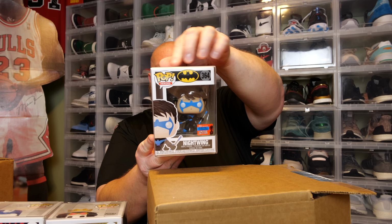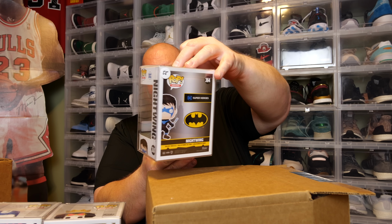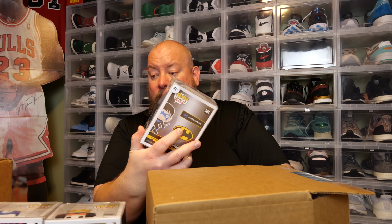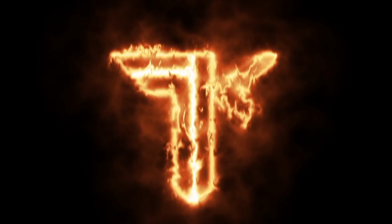Says Superheroes Nightwing, the 2020 shared sticker. Nightwing worth $55. We got over $500 in value back. Let's go ahead and see PBG value. Let's see what values might have done.